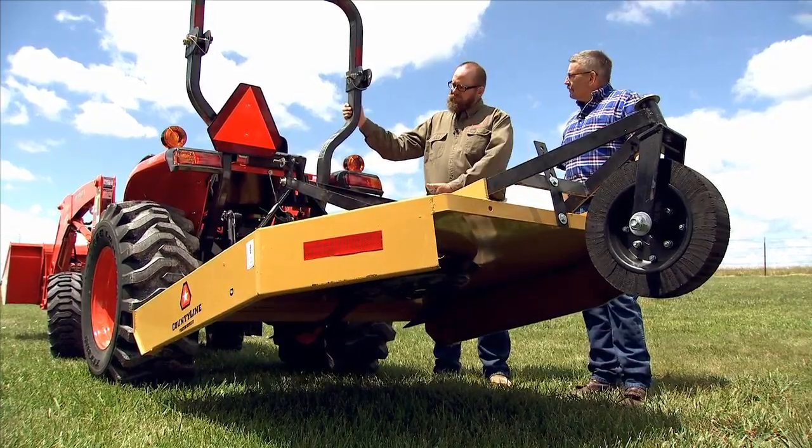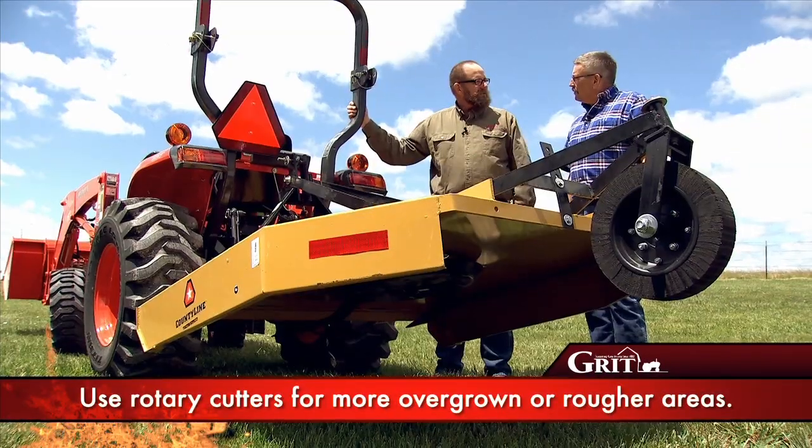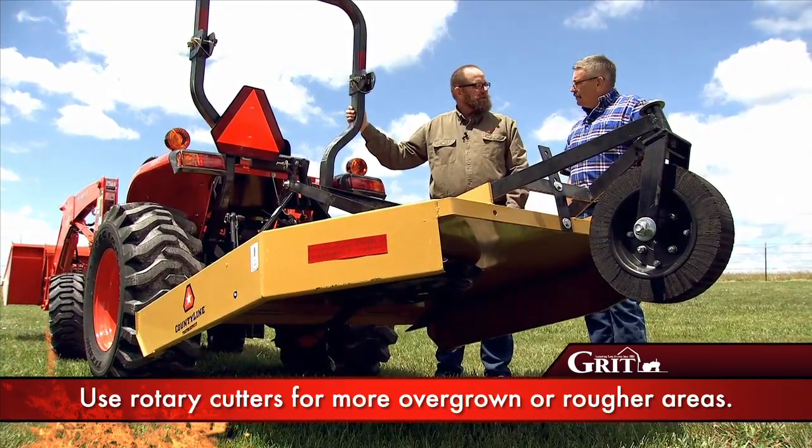Tom, the rotary cutter uses the tractor's substantial PTO power to muscle its way through really thick vegetation, saplings, seedlings. You can even mow small trees that are maybe around 2 to 3 inches in diameter, depending on the size of the unit.